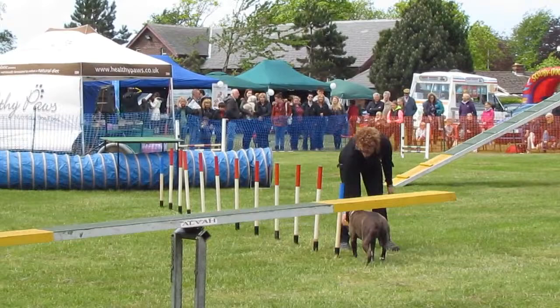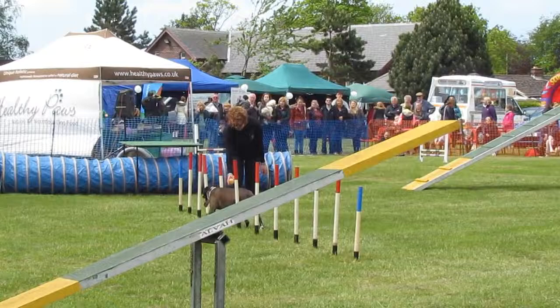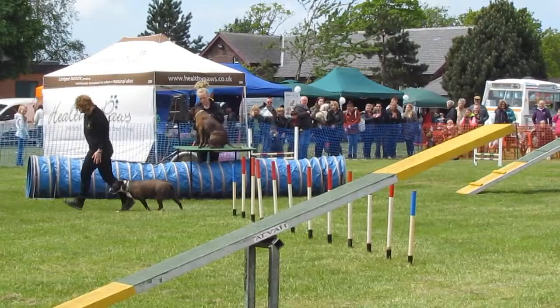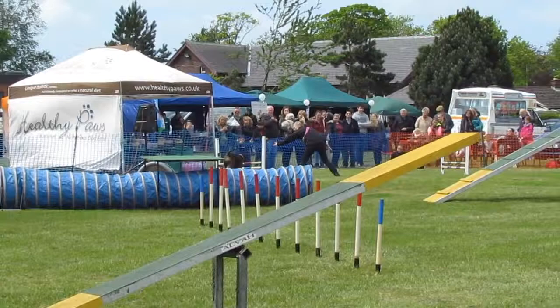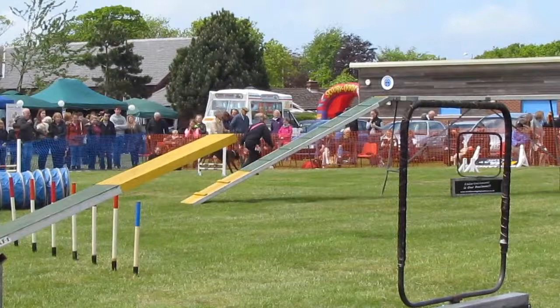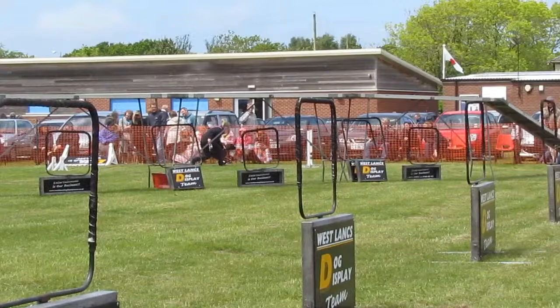Now for the weaving frame. Give a round of applause, slow but steady, give a round of applause for us out here. This is the first time ever in an arena for Angela and Jazz, the boxer. First time ever. Ever done this before in an arena. Like to see who's around the outside. Come on, Jazz, focus. You did a clear round before.